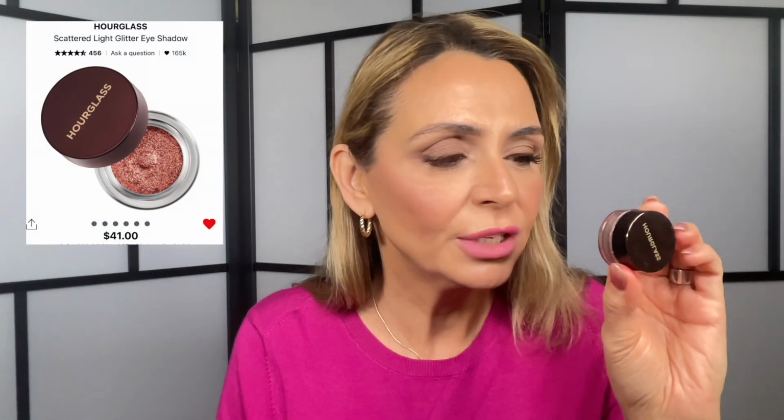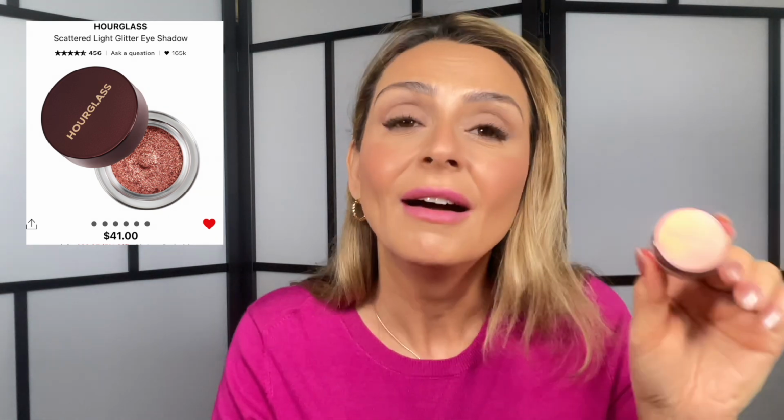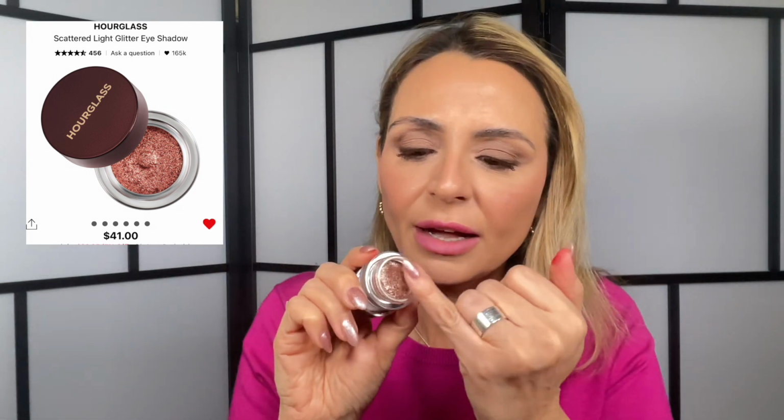Okay, we're almost there. I have some eyeshadow to talk about. The first one being the Hourglass Scattered Light Single Shadows. I'll mention again, I'm in my single shadow era. I love me a one and done shadow. And I did pick up another shade in this line. This is in the shade Ray. I used this in a trying new makeup video that I posted, I think it was last week. I'll leave it linked if you guys want to check it out. But it is an absolutely beautiful, beautiful shadow.